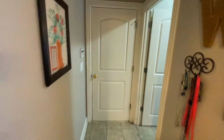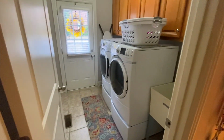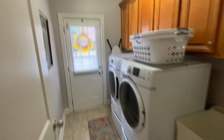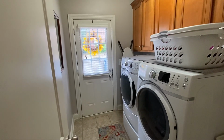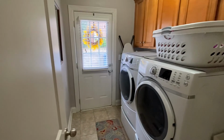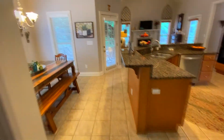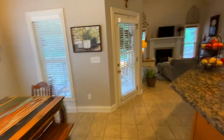So we have your entry to the garage right here, entry to the mudroom right here. Hey, guess what? Those are also negotiable. So if you want a washer and dryer, work it into the contract, make an offer. And that is the door to your side porch. Laundry room does have a sink. And then let's go look at the deck.